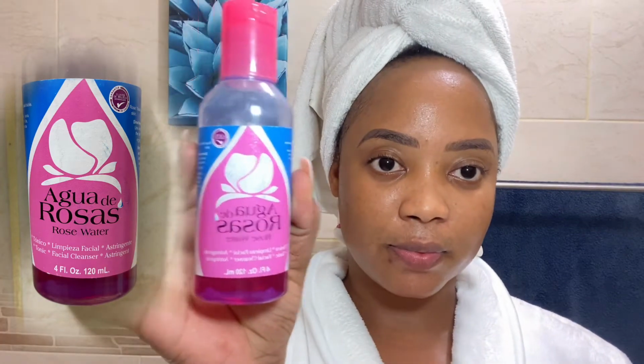And for the last time, I'm gonna be using the tonic water again. Not with the same intensity I did it the first time, but this is only to clean up all the product on my face. Now I am applying some rose water on my face. After I finish applying the rose water, I'm not gonna touch my face. I'm just gonna let my face dry by itself.